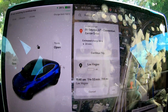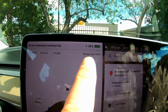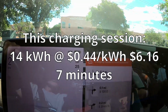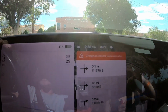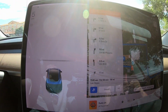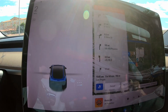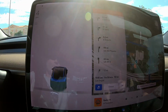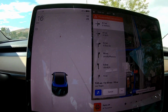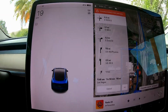And so currently it says -8 for Las Vegas arrival. So I think as soon as this hits 40 up here, we'll get going. So I just unplugged at 41% and now it says charging needed to reach destination. That's kind of funny. I guess the car forgot that there is a supercharger in Mesquite, so not far from here. It will probably eventually change and add that supercharger to it as we're going here. If not, I know it's there. And there's even some CCS chargers. I think Shell Recharge is in Mesquite as well, so we got plenty of options.